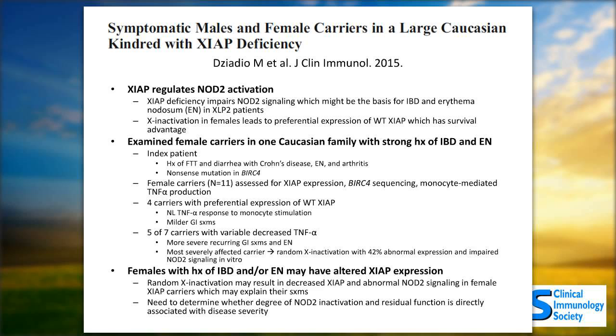Of interest, the most severely affected carrier had random X inactivation to the point that 42% of her leukocytes had abnormal expression, and impaired NOD2 signaling was noticed in vitro. So they propose that females who come from a strong family history or background of inflammatory bowel disease or erythema nodosum may have altered XIP expression, and perhaps they should have their XIP protein checked for mutations.